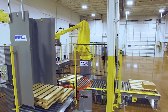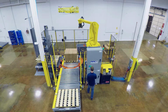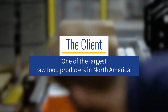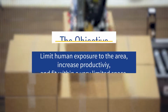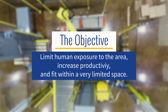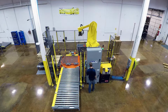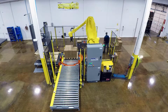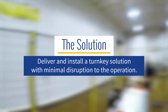As a longtime supplier of automation systems to the largest dairy processing companies in the world, MMCI was excited to utilize its expertise in the food industry for one of the largest raw food producers in North America. Like many meat and frozen food processors, our client wanted to eliminate the amount of human exposure to the freezing temperatures of the palletizing area while increasing productivity. And, like many palletizing projects, the solution needed to fit within a very limited space in the facility and be delivered and installed with minimal disruption to the operation.